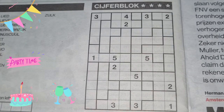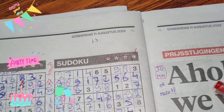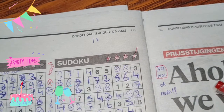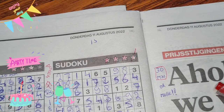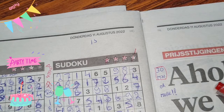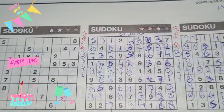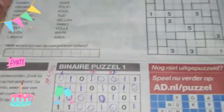Hello everyone, welcome back with the fifth and last special one in this additional of today's newspaper of Thursday, August the 11th, 2022. I've told you we have here seven extra puzzles. In this additional, three of them I've already solved: the 3-star Sudoku, the 4-star Sudoku, and the binary.